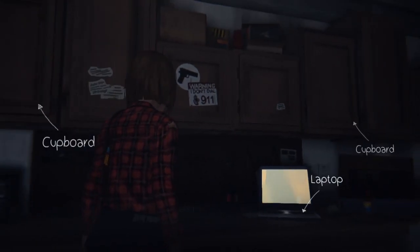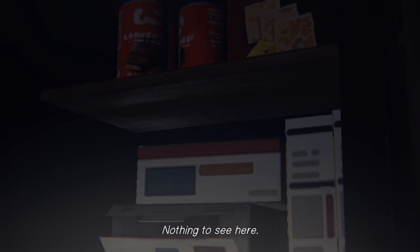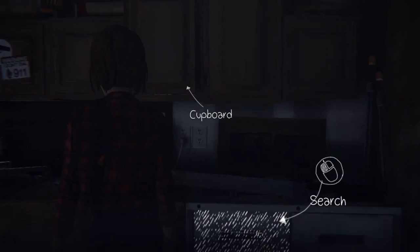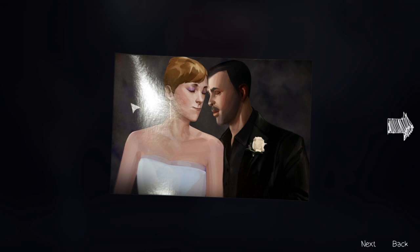Nothing in it. So these all have nothing to see, and here, even the ones where there's nothing to see contain stuff. This is obviously expensive to make. You've got to actually fill all of these drawers and have all of these miniature cutscenes and things to find.